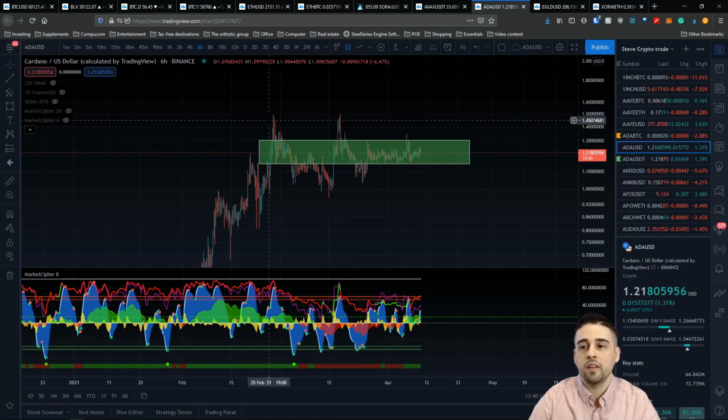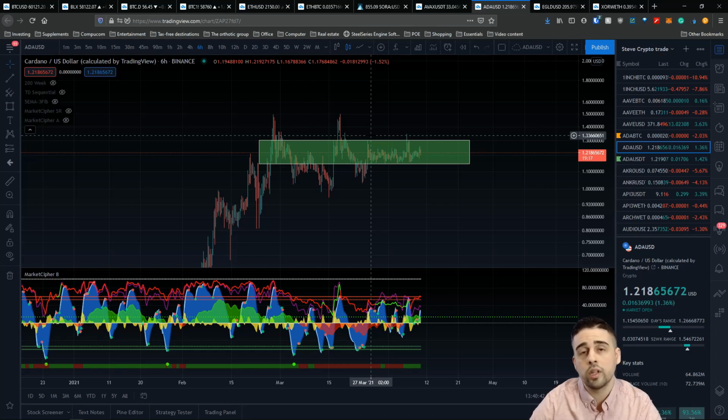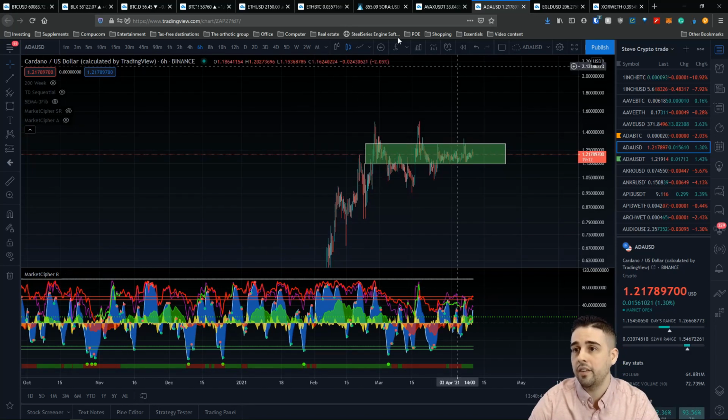In my opinion, if this was a really strong double top, we would have broken lower here on this test. Now, everything is obviously subject to Bitcoin and Ethereum, but Cardano is looking really good here for a reaccumulation area, in my opinion. You have to make your own opinion on that, but based on my strategy, this is a reaccumulation zone for Cardano. Obviously, it is subject to Bitcoin and Ethereum either holding their ground or continuing higher. So that's one that I have for today for you guys.